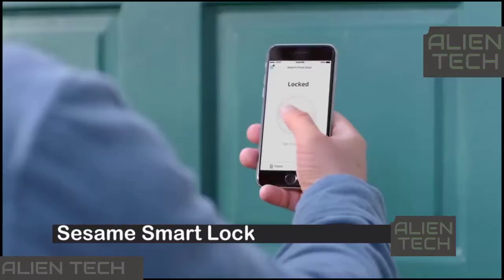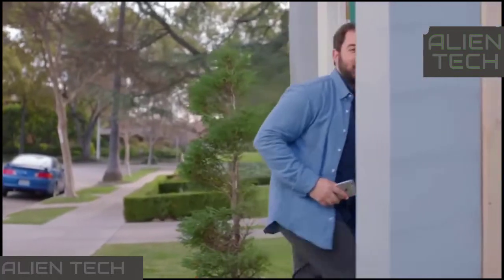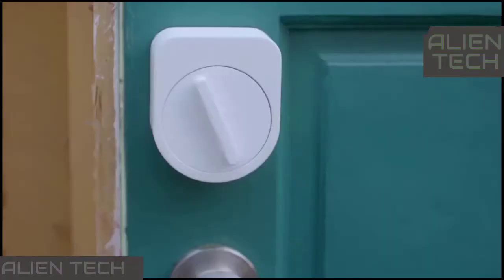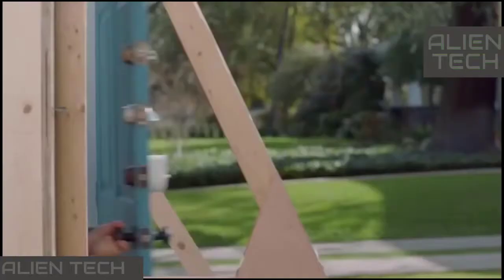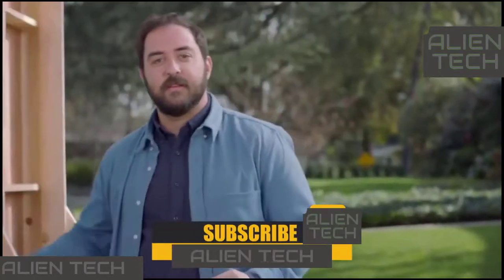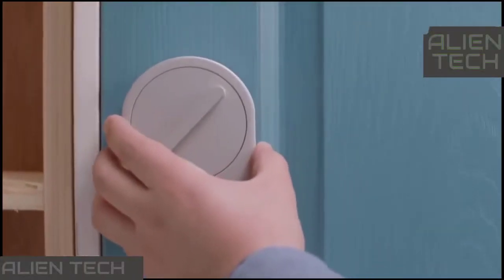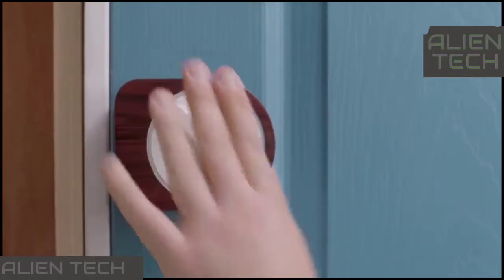Open Sesame. Sesame is what's called a smart lock, which means you can unlock it using your phone as the key. I've tried other smart locks. They're way too big. Their apps are confusing. They take too long to connect. And they're a hassle to install, and I'm pretty handy. But Sesame's different. You can install it in seconds, literally. No unscrewing, no replacing. Sesame has a patented design that fits any latch anywhere in the world.